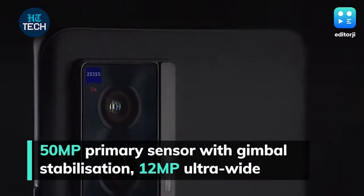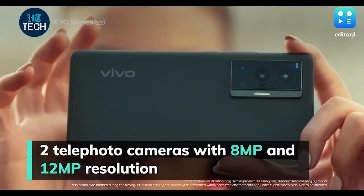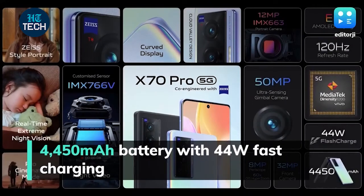For imagery, the X70 Pro gets a quad camera system with a 50-megapixel primary sensor with gimbal stabilization, along with a 12-megapixel ultra-wide camera. There's also two telephoto sensors with 8-megapixel and 12-megapixel resolution, along with a 32-megapixel front camera. Vivo has packed in a 4500 mAh battery with 44-watt fast charging.